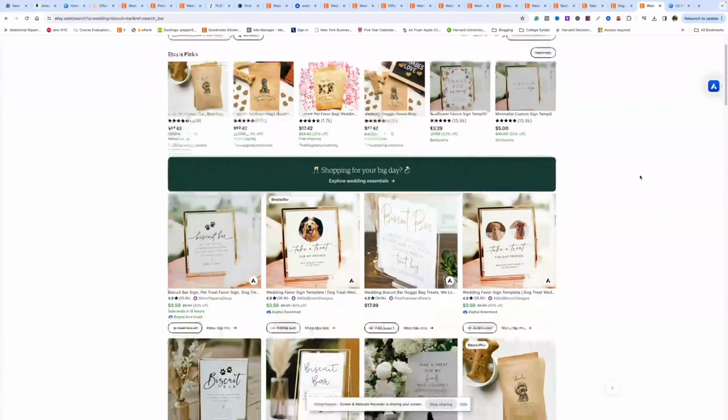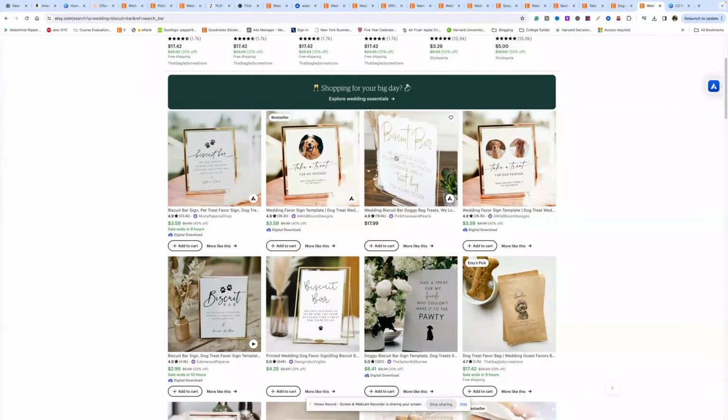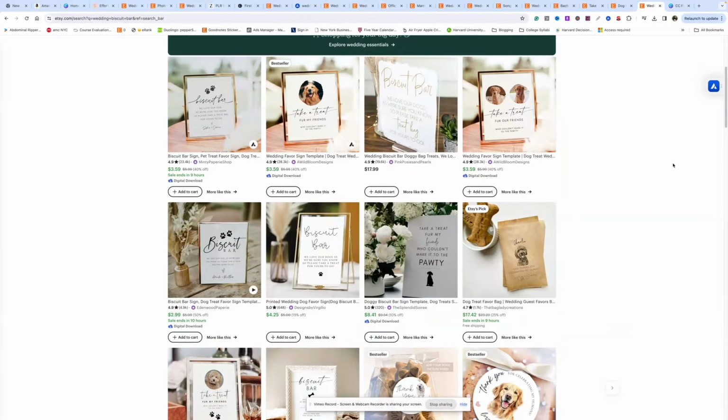And the second doggy idea are these dog favor signs or these biscuit bar signs. People can take home a doggy treat for their pup.